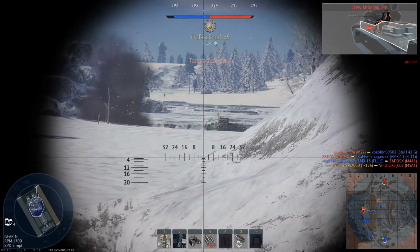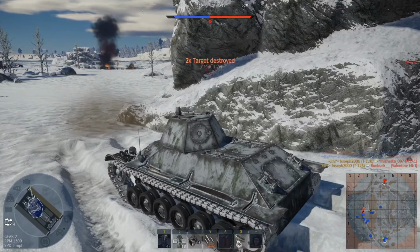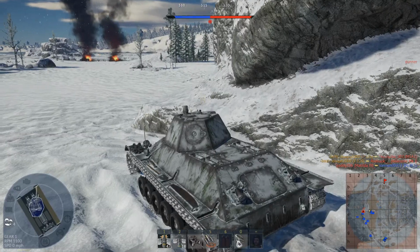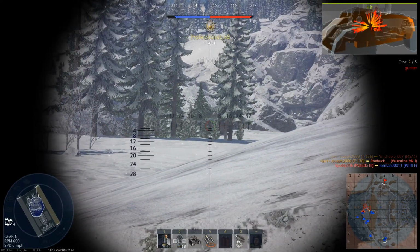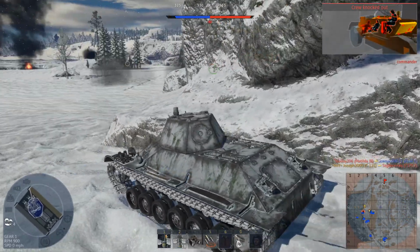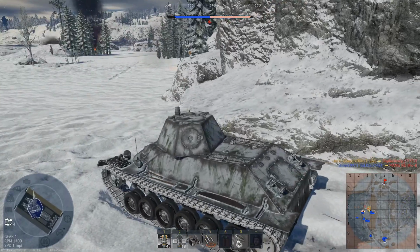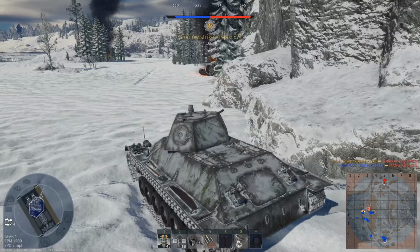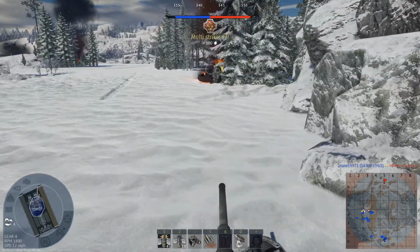That's him dealt with. I'm loading APCR for the Valentine. That's why I fired the APCR round at the M5 there. But you can just see, even though people consider the 45mm a bit crap, it is a perfectly serviceable weapon, even at this BR. Where some might consider it outdated, but this ain't too bad actually. You dead? Yes you are, Mr. Ho-I. This enemy team is just getting slaughtered right now.